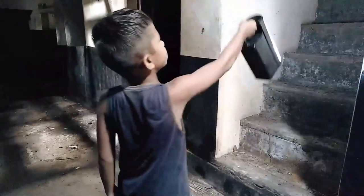Now I'll show you the upstairs over there. You might see it from here. Oh my god. I think there is something, some room is here. I don't know. What is this? I think it's just a sitting room, I think. And this is the guest room for guests to sit here.